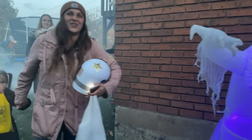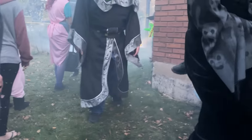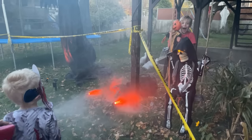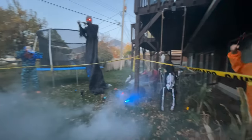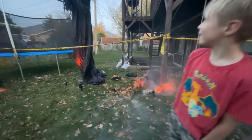Oh yeah, there's my child. He's just standing next to the demon. Hey Max, look! Siren Head! Look, it's a little Siren Head! He's so excited. That's so cool. Did you see the Siren Head? I was so excited to come tell you.